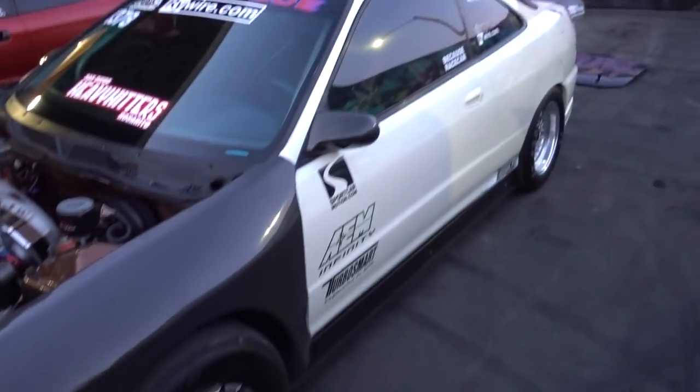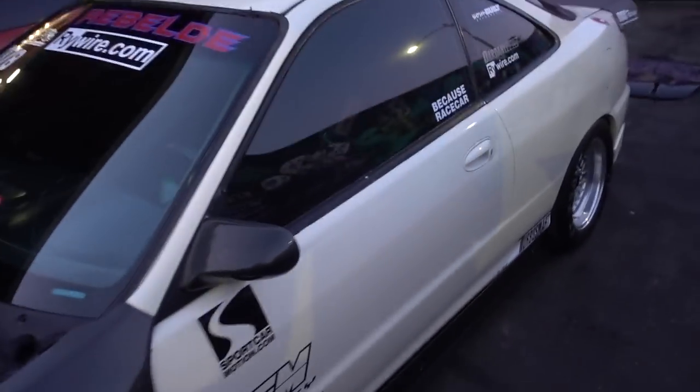What about this car? Weight, chassis, stuff like that? Anything special about this one? 2,600 pounds. Okay, so this is a little heavier. Yeah, it's got a full 10-point cage.